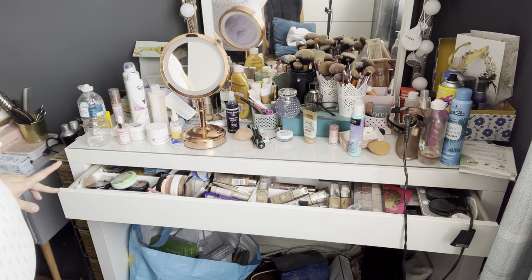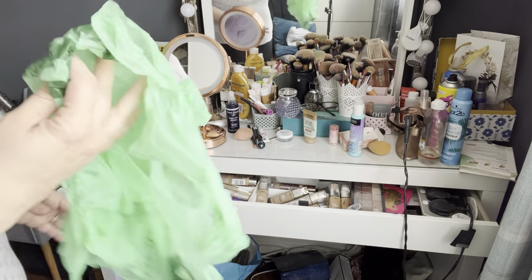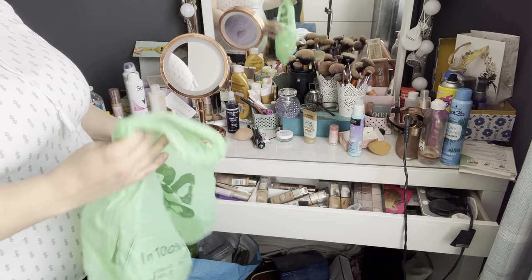So what we're gonna do, I'm gonna get my little rubbish bags, because I bought some little rubbish bags up. These are just the little Co-op ones. They're so soft, these bags are.